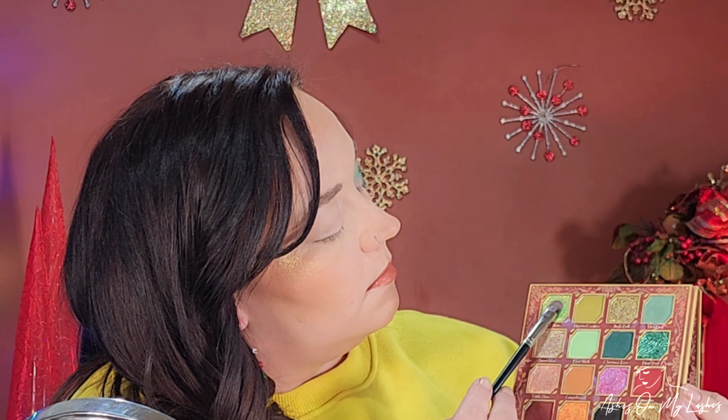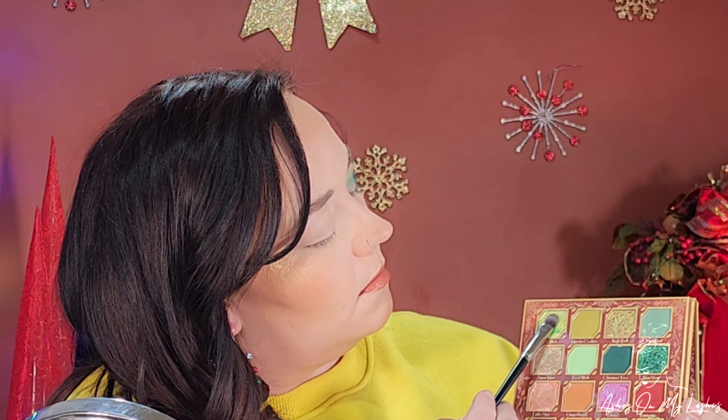Now I went in with my NYX glitter glue, and I started off with a flat packing brush, and I picked up the shade New Year. It's such a beautiful emerald green, and I just placed that on my outer corner beside the black shade that I placed. Now I'm going in with that same brush. I'm just using the other side, and I'm going into the shade Elf Wish, and I'm going to place that on the inner portion of my lid and in the center.